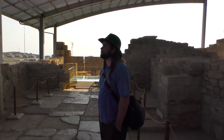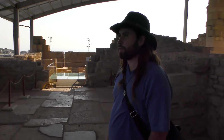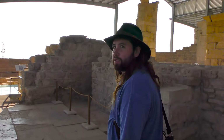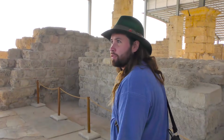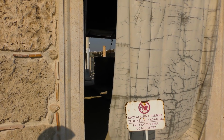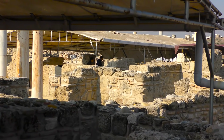This really is the right time to visit a site like this, isn't it? They're going to make this into another Hierapolis, and it's going to be amazing, and tourists are going to flock here to see it. But right now, we are just looking around an excavation. There are places we can't get into, but we're in the middle of an excavation that's at work.